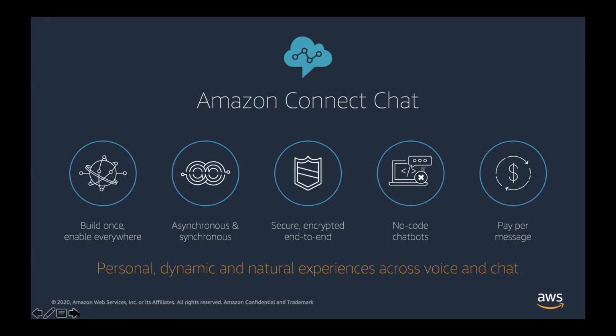Using Lex, simple chatbots can be enabled in minutes, using a graphical designer with no coding required. And we'll do that demonstration in the later half of this presentation. Amazon Connect Chat continues to deliver the complete contact center experience at a fraction of the cost of traditional contact center solutions. And you pay only for the messages that you exchange, and you don't have any licensing or commitment with Amazon Connect Chat.